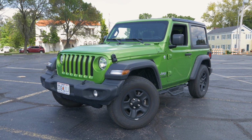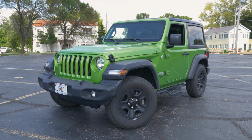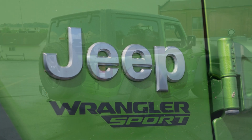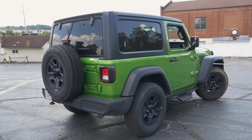In this video, we're taking a look at something a little bit different from what I normally look at, which is a 2019 Jeep Wrangler. This is a two-door version, and it is the Sport, so it's pretty much a base model. And I say it's a little bit different from what I usually do because it's new, pretty much.